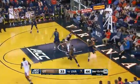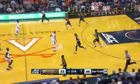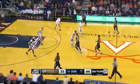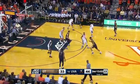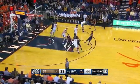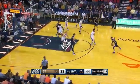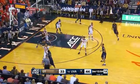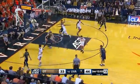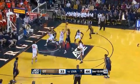And couldn't find the basket from close. Here is Moore now with Jackson, Stevens, Okogie back on the floor. Jason and, of course, Lammers. Well, it's an 11-point game, but it seems like Virginia has this game well in hand, in full control. A big reason is Georgia Tech is struggling to put the ball in the basket.